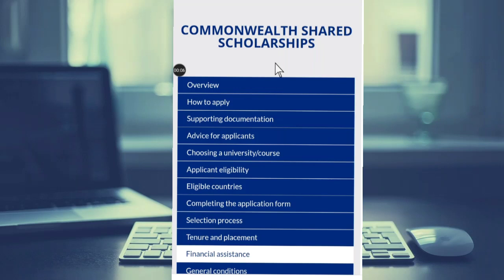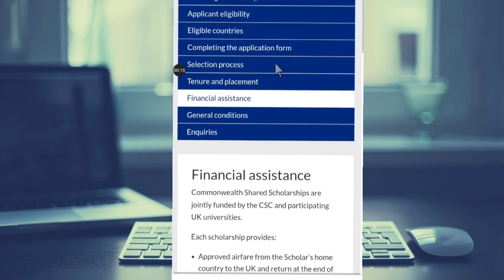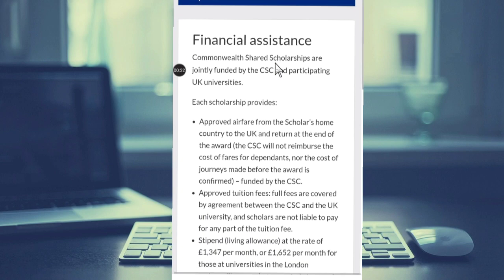Now, this is the Commonwealth Shared Scholarship. This is one of the biggest fully funded scholarships that you can get if you want to study in the United Kingdom. So let's take you through the benefits that you are going to enjoy from this scholarship if you apply.